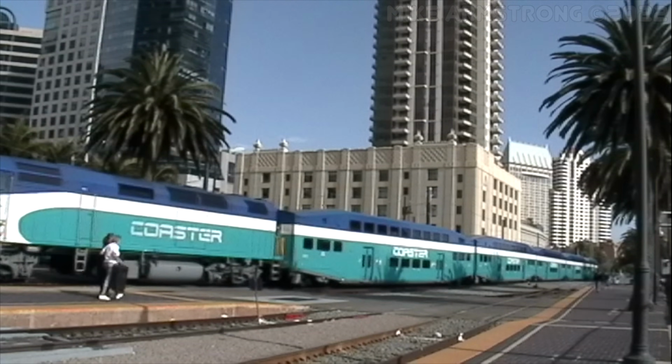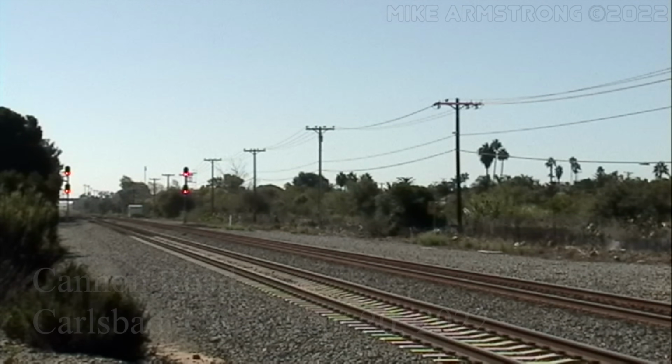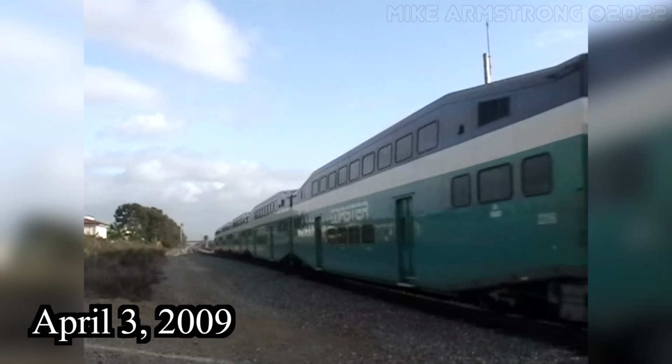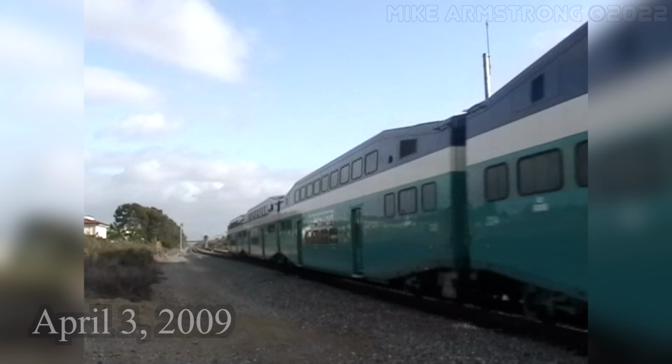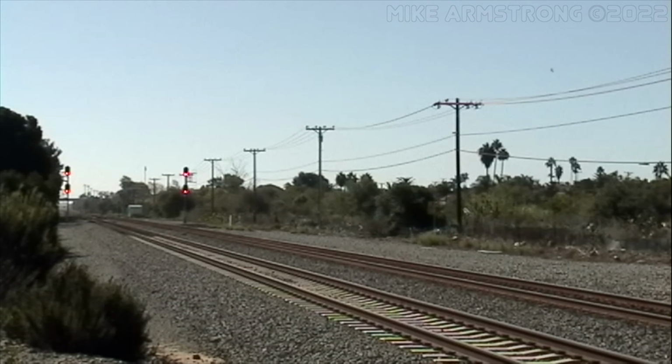I started off my day at Cannon Road in Carlsbad. This was a crossing I went to many times over the years. While the area looked similar to how it did in years prior, a second main track was added through the crossing and into downtown Carlsbad as part of a larger track capacity expansion project across the region.